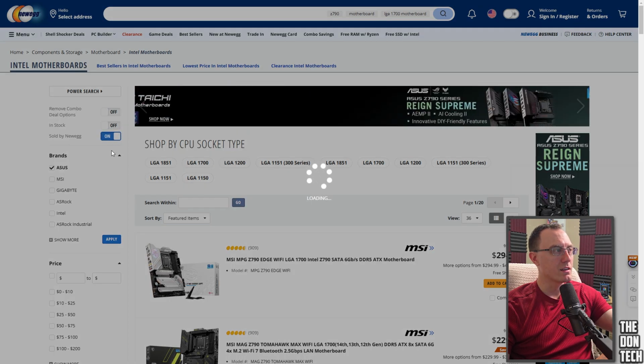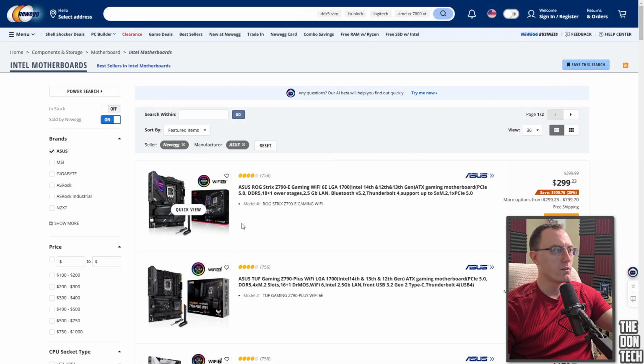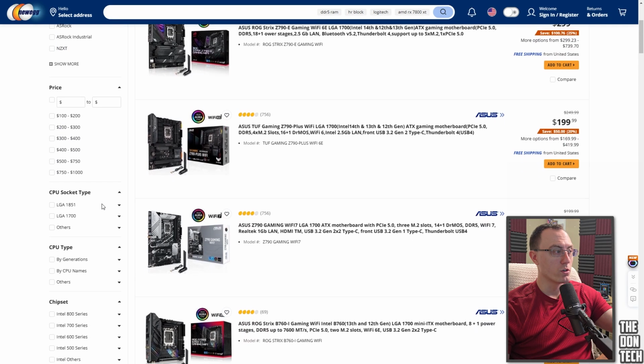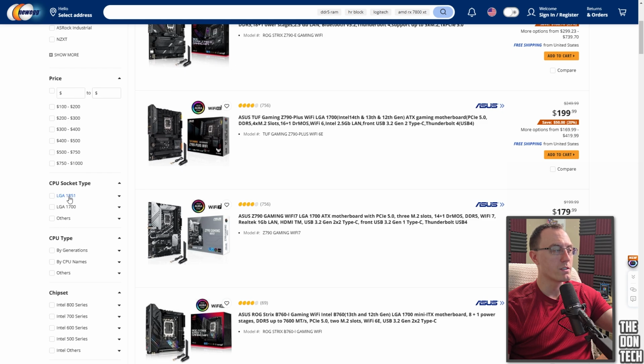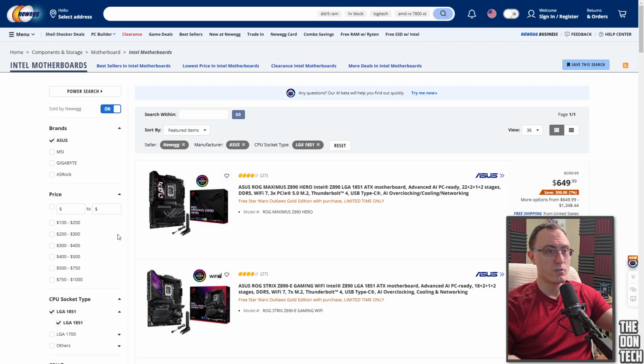Sold by Newegg, I like to see that, so you know you're getting something pretty decent. Go back to ASUS themselves. The socket we're going for is also important, because we're going for this LGA 1851 socket. That's the newest standard from Intel that's probably only going to last for this gen of processors, so it's a little unfortunate, but that's what we're going for in this particular video.